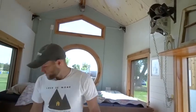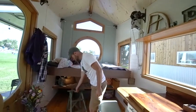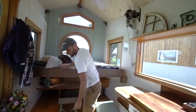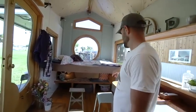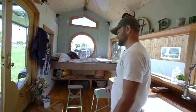I can jump off, but she bought this little antique step stool, which makes it a lot easier and safer too. But we're a young couple, athletic. I don't mind just hopping off, unless the dogs, when we go to bed, that's where they sleep. And we don't have the other bed in here right now because we took it out.